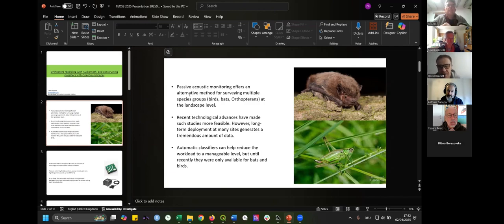After the bat classifiers, some new classifiers were developed, such as Bennett. But the really exciting thing for us is that there are now systems that let us train our own classifiers for the groups we're interested in, specifically grasshoppers and other insects.